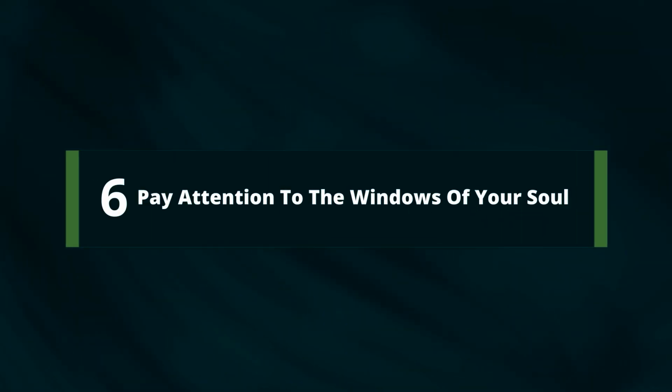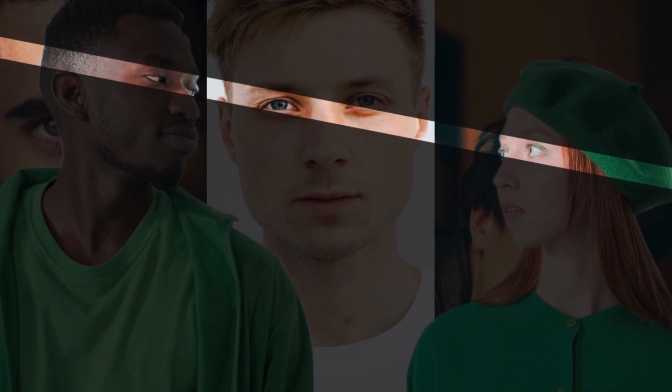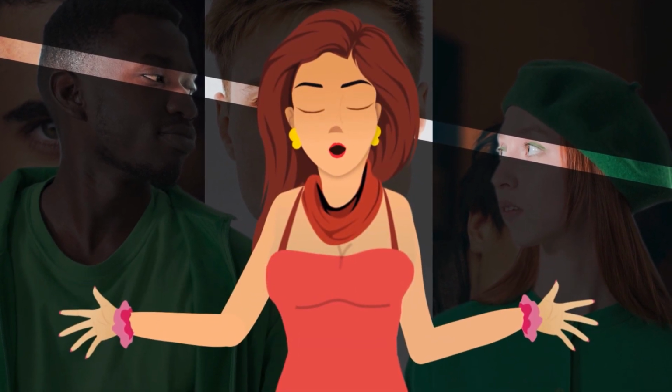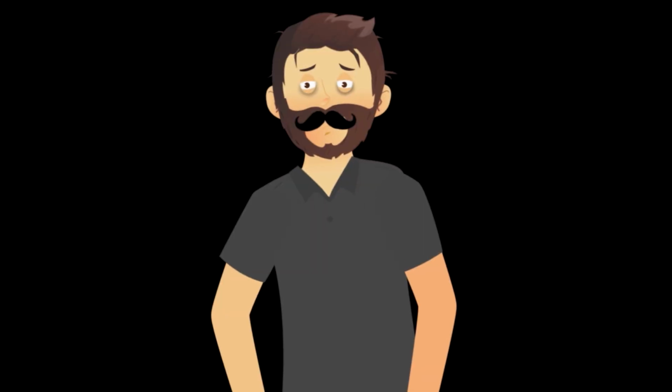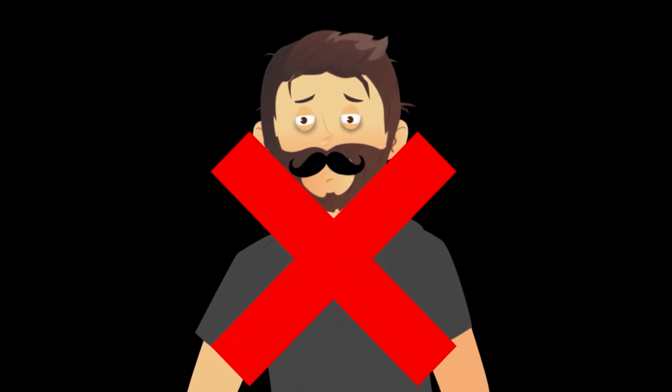Number 6, pay attention to the windows of your soul. An attractive face will always have beautiful, piercing eyes that carry a lot of wisdom and personality. Aside from having perfectly proportioned eyes, it looks immensely attractive if you maintain a lot of eye contact with a girl when you're talking with her. And it helps if you have healthy-looking eyes. Droopy eyelids and dark under-eye areas won't help you if you're mastering how to impress a girl.